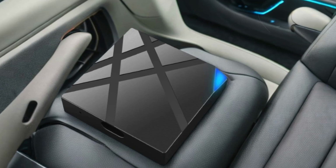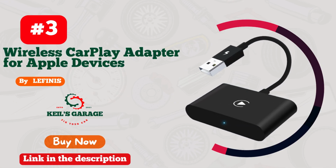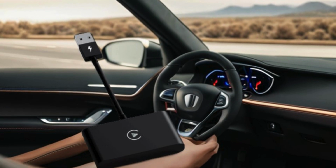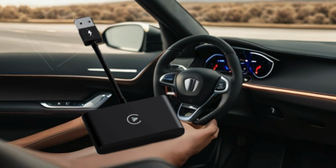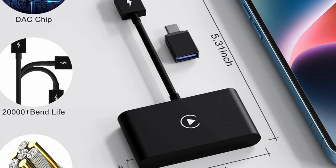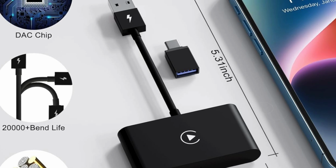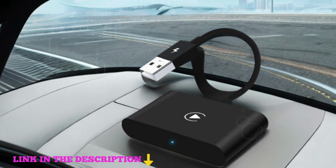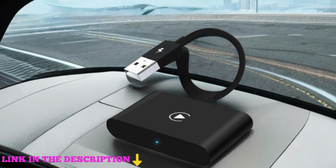Number 3. Lefinis Wireless CarPlay Adapter, the ultimate solution to transform your wired CarPlay experience into a seamless wireless connection. Designed for iPhone users with iOS 10 and above, this compact dongle eliminates the hassle of cables, allowing you to enjoy all the benefits of Apple CarPlay effortlessly. Setup is a breeze with its plug-and-play functionality. Simply connect once and forget about it. Every time you start your car, the adapter automatically activates, ensuring you're always connected wirelessly without any interruptions.